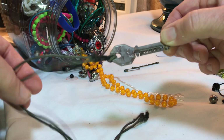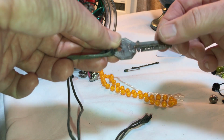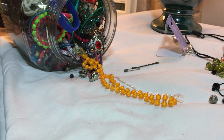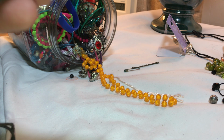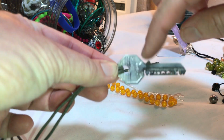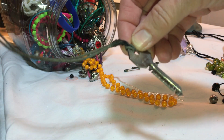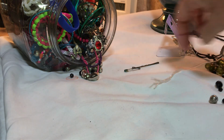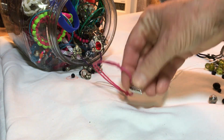Billy. B-I-L-L-Y-E with a heart. So somebody liked Billy. And it says Mexico on it right there. So that's a little souvenir. I like that. It's interesting at least. Plastic.